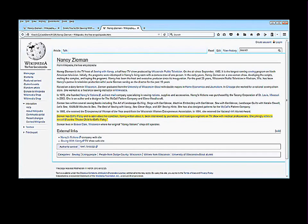And from the Wikipedia page is this statement. I assume this is the one that he read. Zeman, that's Nancy's last name, has Bell's palsy and is open about her condition. Having written about it, been interviewed by journalists, and hosting a segment on a TV show with professionals, she jokingly refers to herself as a poster child for Bell's palsy.